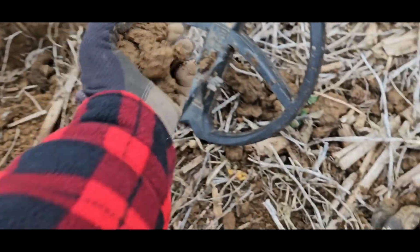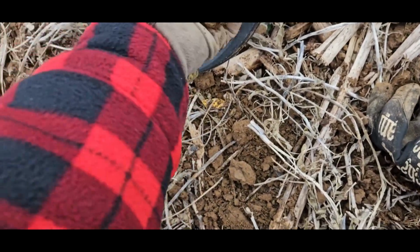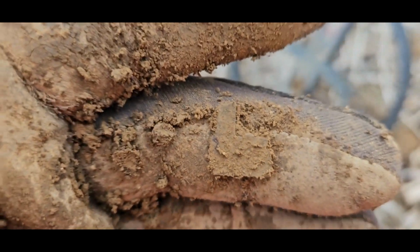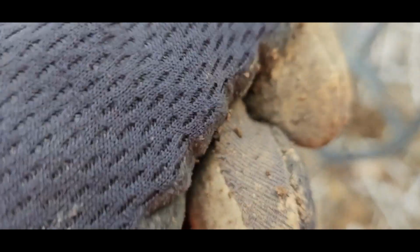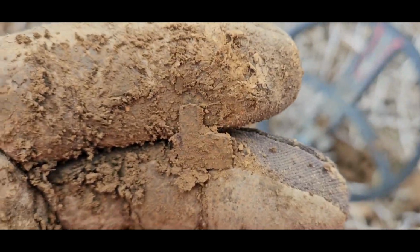There's something in here. Yep, another piece of the harmonica reed. I've dug up about 50 pieces now. Alright, on we go. Cheers.